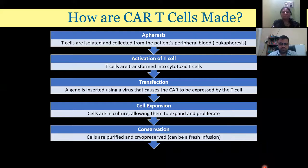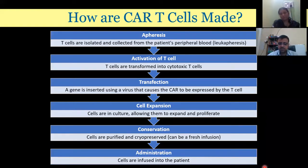Then the cells will be purified and cryopreserved for further use, and they can also be freshly infused into the patient. They are infused into the patient, and they will show their effect.